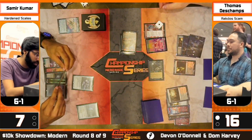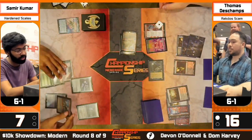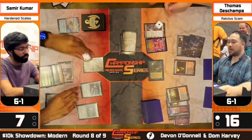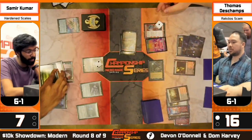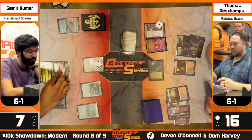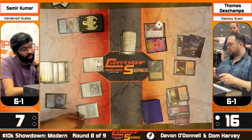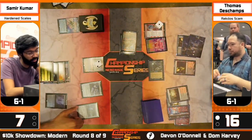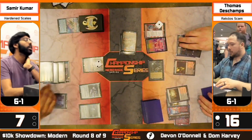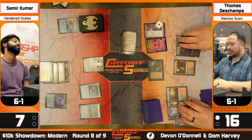We'll have to see what Samir can go ahead and find out. Looks like we get a Hangarback, which is not bad. Hangarback 2/2 can equip with the Shadowspear, make it a 3/3, potentially try to race the Voidwalker. Maybe Thomas has some kind of removal spell to get rid of the Hangarback Walker. Let's see what we got.